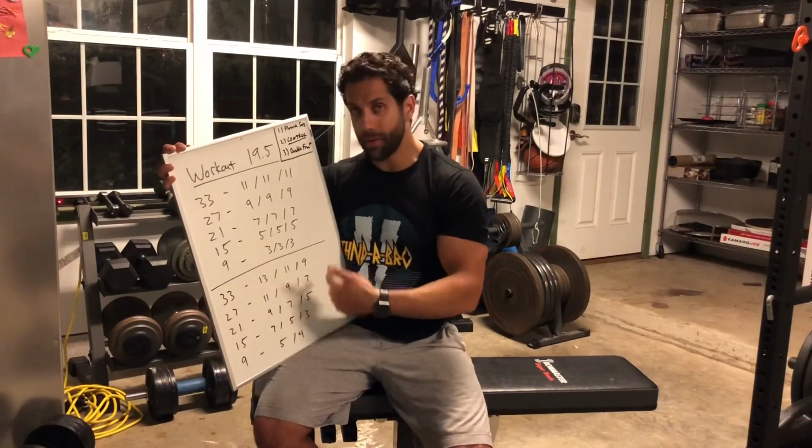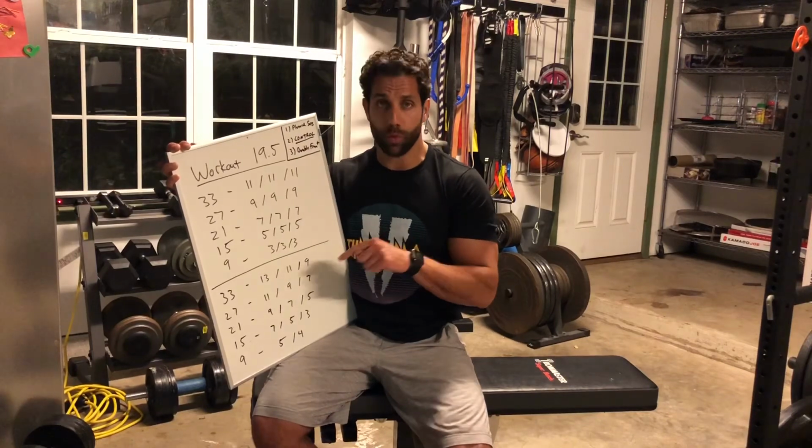Once you get through that round of 21, it's going to be a lot of heart, but I don't think you need to fight too much until you get there. Smart and safe through the 33s, through the 27s, and through the 21s, and then it's basically all you've got to finish up this workout.